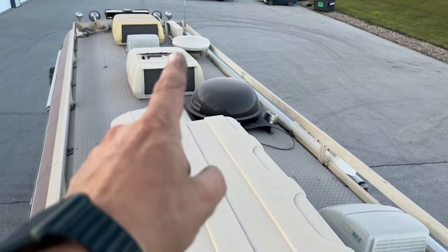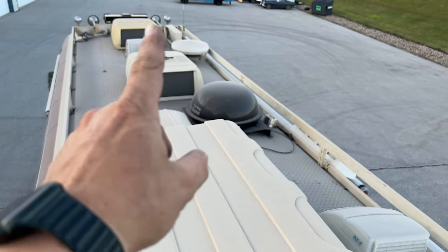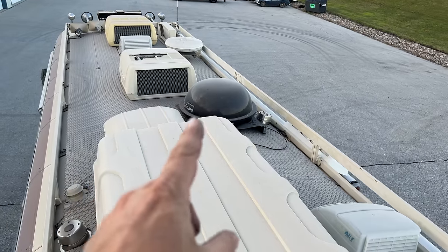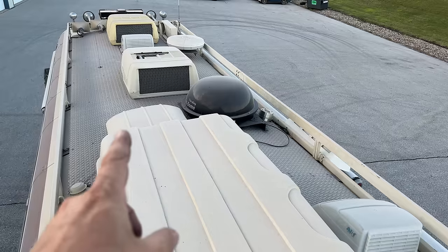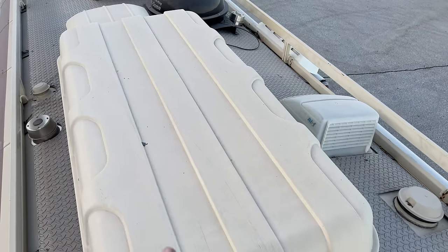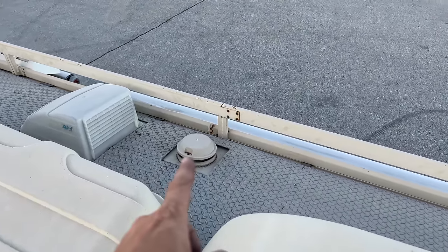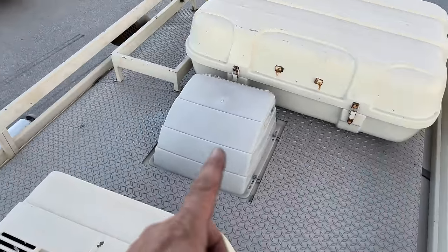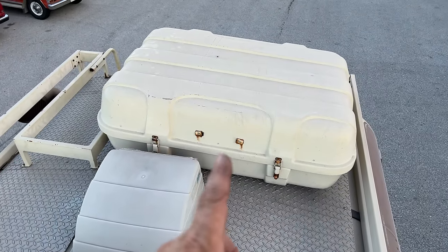The first dish up here is the television antenna, and that comes out on a mast that raises up above the bus about 3 feet. This is a satellite television dish. The vent for the kitchen, the vent for the bathroom, gigantic storage pods. That one's a vent for the refrigerator. It's another AC unit in front of me. Another vent for the bedroom, and another gigantic storage pod.